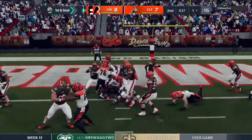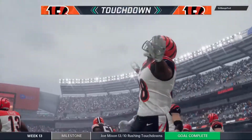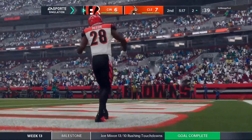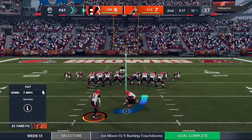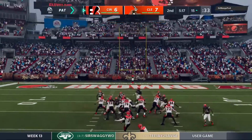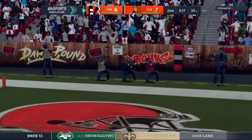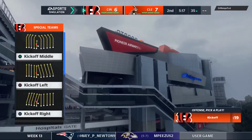Here's a run with Mixon, and he'll take this into the end zone for a Bengal TD. Joe Mixon, touchdown number 15 of the year. And the Bengals are an extra point away from tying up this football game. And it's no good. He misses the extra point, and this remains a 7-6 game.